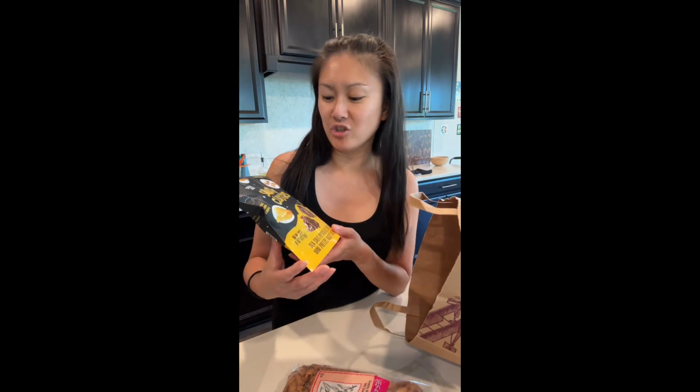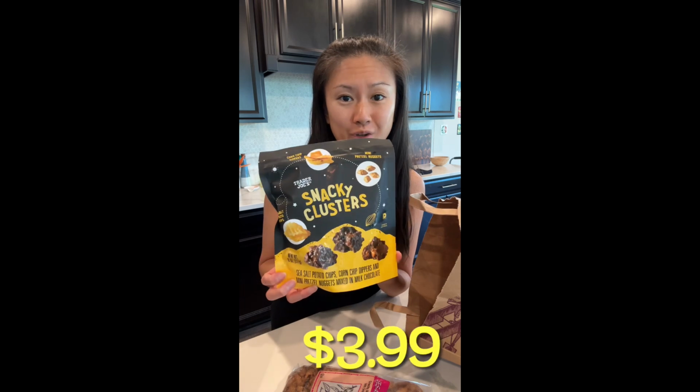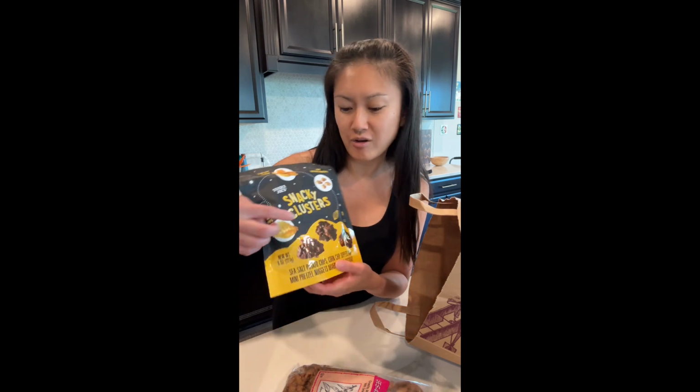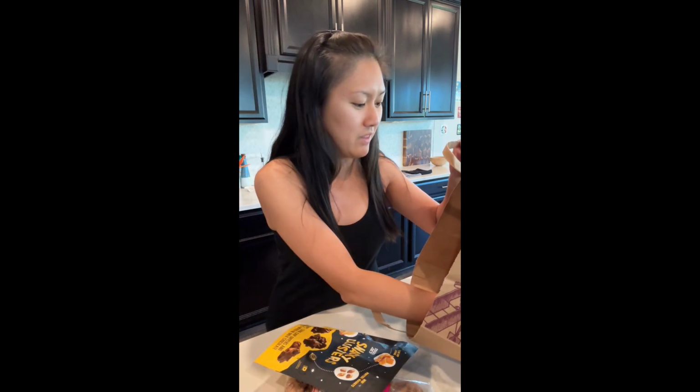This one I got last year. These are the snacky clusters. I actually really like this. It has corn chips, potato chips, pretzels, and chocolate, all mixed together into these clusters. I like putting these in the refrigerator. Pretty much anything that has chocolate, I like to put in the refrigerator so it firms up, and I like to eat it cold. So that one is definitely going in there.